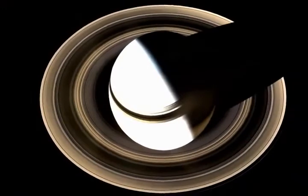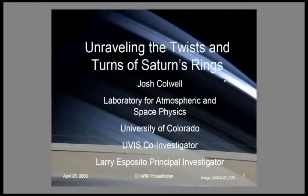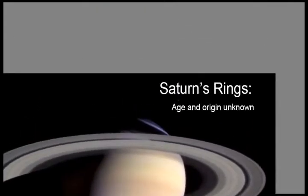Are you starting to detect a pattern in evolutionist explanations? Not all evolutionists take refuge in this, though. There's a report from NASA on Saturn's rings that I think is interesting. Here's what it says. Saturn's rings, age and origin unknown.